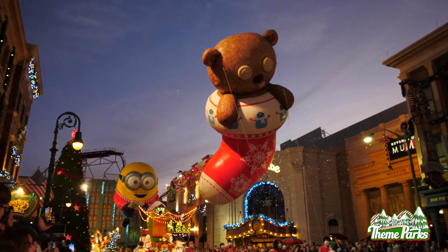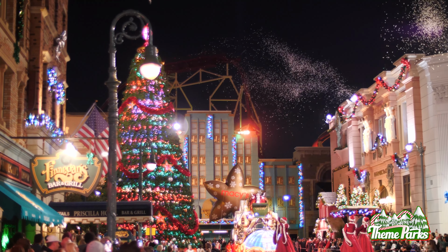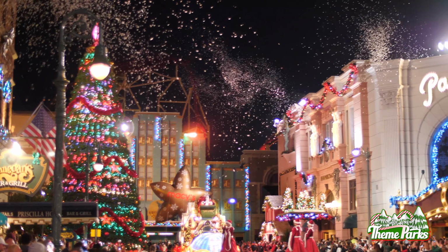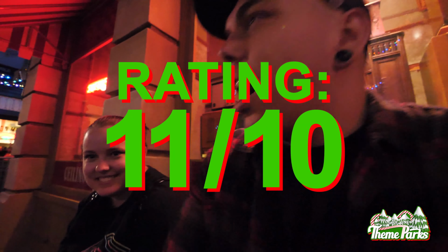I know I just sound like a Universal shill saying something like that. It's really cool. There was fake snow, confetti. Obviously Santa's a part of it too. You're not as close as you are for Main Street stuff at Disney for Santa on the parade, but again, you're only going to see that if you're paying $200 to $250 for an after-hours event that Disney is running right now. So it's worth it in my opinion, for sure. What would you give it out of 10? 11. Aside from the people around us, they were getting a little close.